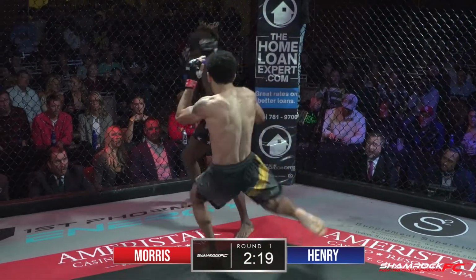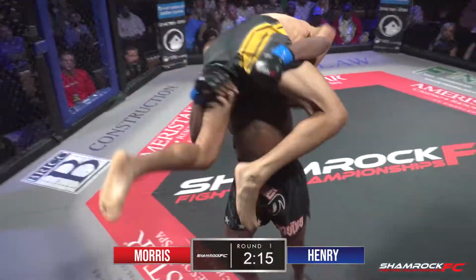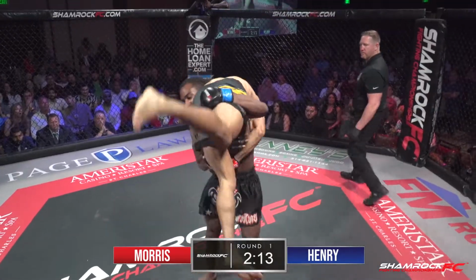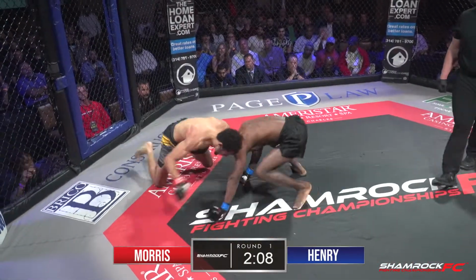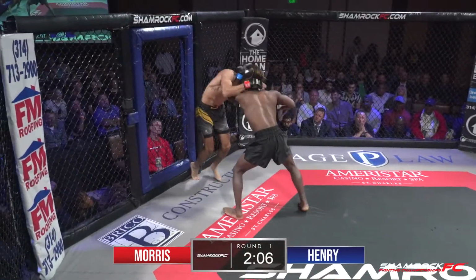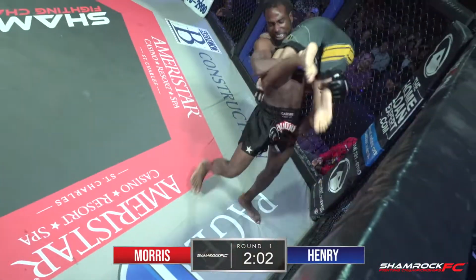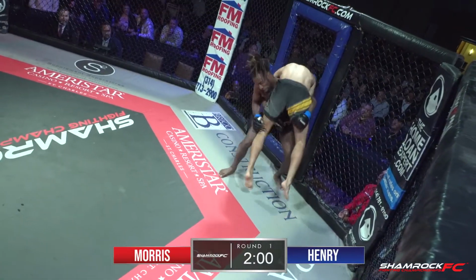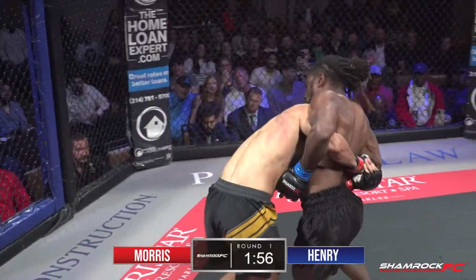That big left hand, though, out of Henry. Big leg chop. Oh, big, taking him up here for a ride is Nuriel Henry. Henry did a good job timing that. Probably held Morris up a little bit longer than he needed to. Oh, big knee there, though, by Morris. Again, he goes for the ride. He's picking him up there, giving him a little bit of time to recover.